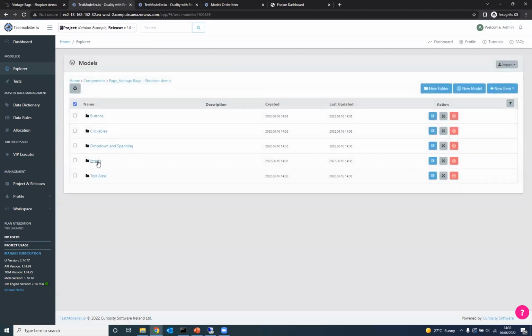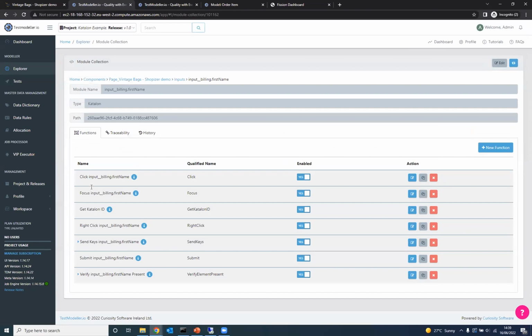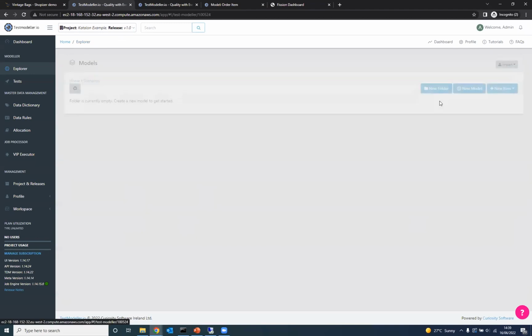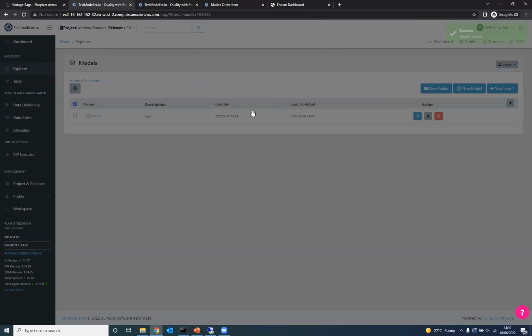We've got our different actions, and we can come in here. We can see we've got the various different inputs, which we registered, and we can see different actions we can perform on these, like clicking an input, sending keys, submitting, verifying, etc. Now, the fun bit actually comes from creating models. Okay, and this is where we can author the creation of test cases incredibly quickly. So if we come in here, for instance, and let's just create a brand new model.